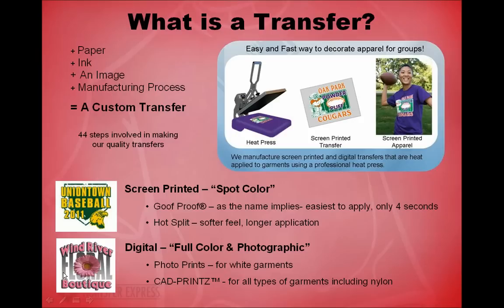A digital transfer can have any amount of colors, any amount of detail as far as fading and shading goes. So the example of digital transfers would be a photo print, which is a type of transfer that goes on a white garment. A photo print's very economical. They're usually very cheap. It's good for onesie, twosie orders, for in memory of, or for a photograph of a family reunion when you don't have a lot of money to spend but you want to commemorate some kind of event somehow. Photo prints are great for that.